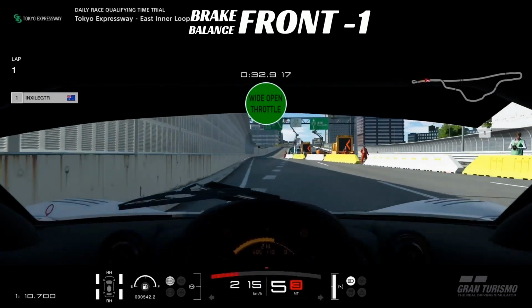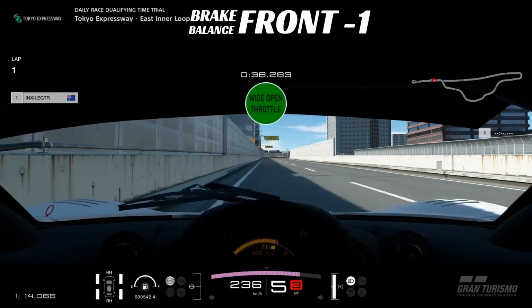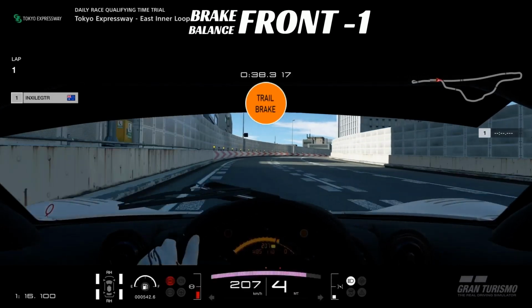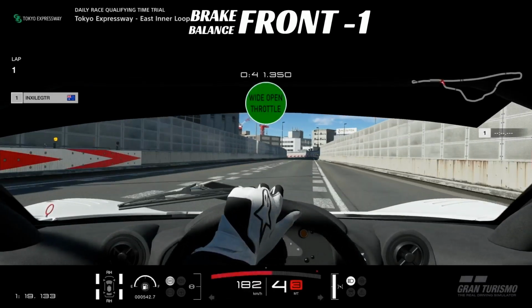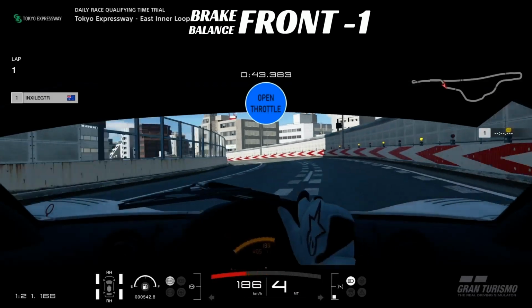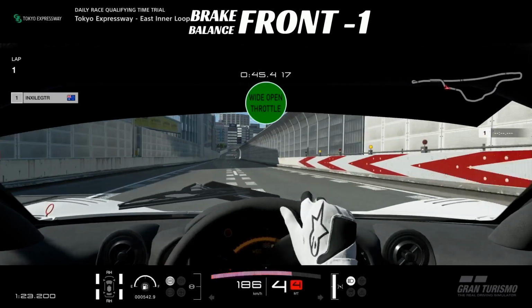As we push our way up to the next complex here, this is going to be a little light brush on the brakes, coasting down to the apex, so just before that 50 sign, resting on the brake, not too much, keeping the throttle open the whole time. As soon as we lift off the brakes, we've got a little bit of engine power. Finish the corner in the center of the road, then back over to the right hand side of the road to open up the second part of this complex.